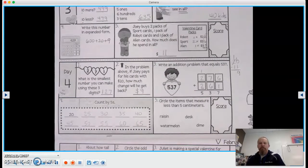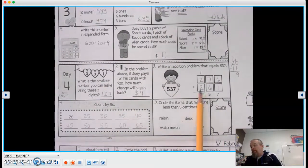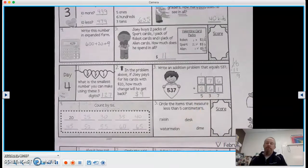Okay, number 5. Circle the items that measure less than 5 centimeters. Now, centimeters are not that long. About the width of your pinky, the narrow way, is about a centimeter. This box right here is maybe a little bigger than a centimeter from here to here, but it's close.